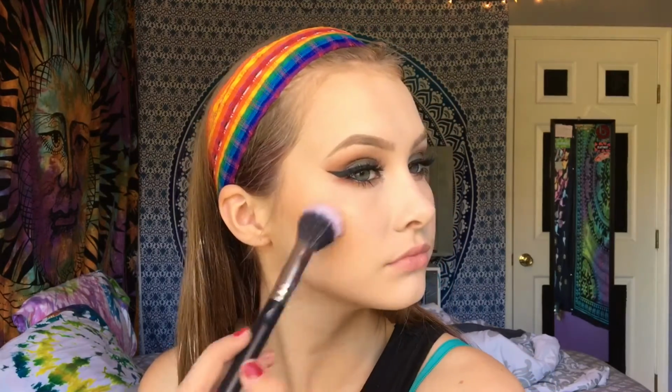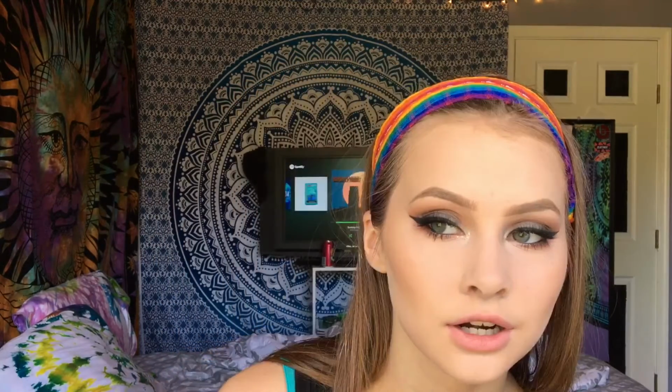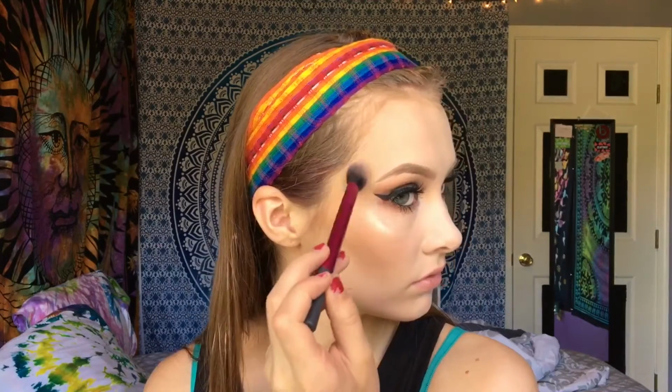So for blush, I'm going to use the Wet n Wild ombre blush in the shade Mai Tai Buy You a Drink. So for highlighter, I'm going to use the Laura Geller highlight in the shade Gilded Honey.